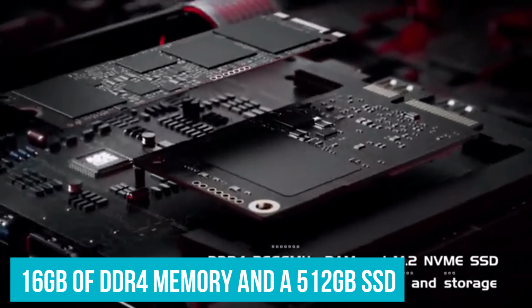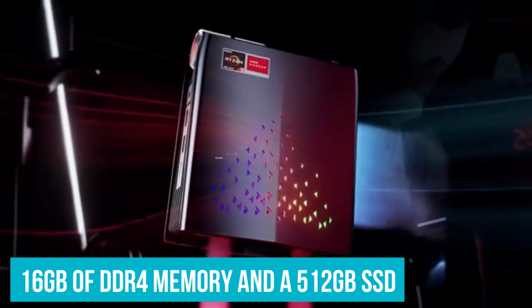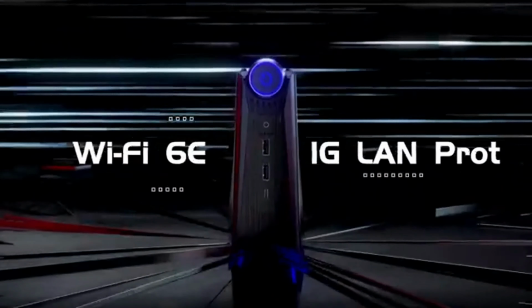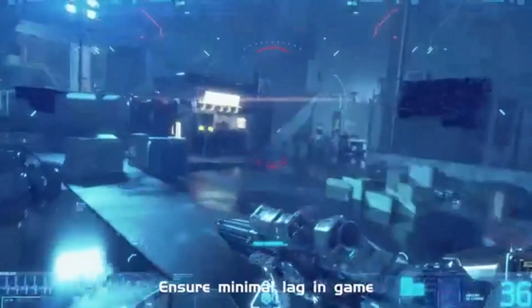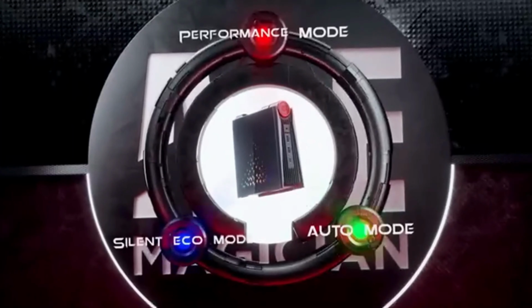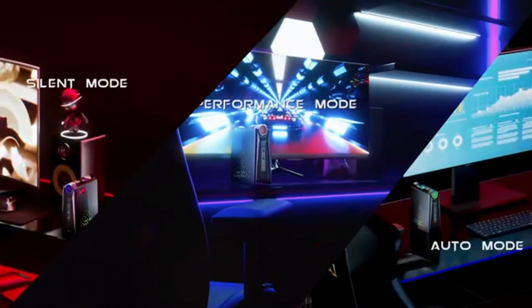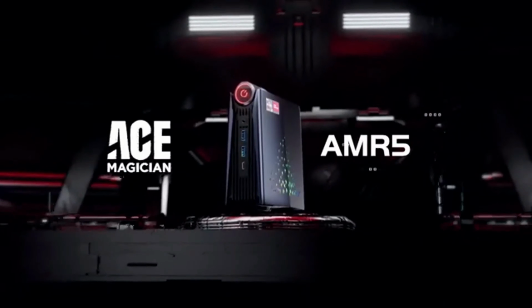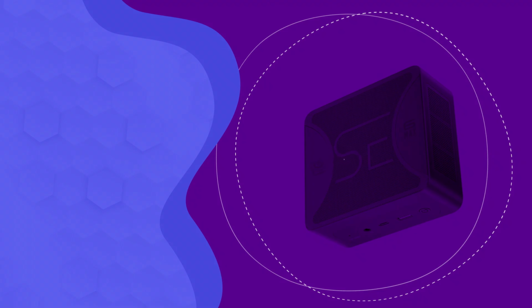Also of note, this model packs 16GB of DDR4 memory and a 512GB SSD, making this machine snappy and responsive during everyday use. It's a little larger than some of the other mini PCs on this list, but it's no bigger than a console game system. Plus, the mini PC has a unique look and fancy RGB lighting, which together help it stand out from the competition. It comes pre-fitted with 3 different performance modes, so it can easily drop its noise levels and temperatures when it matters the most.